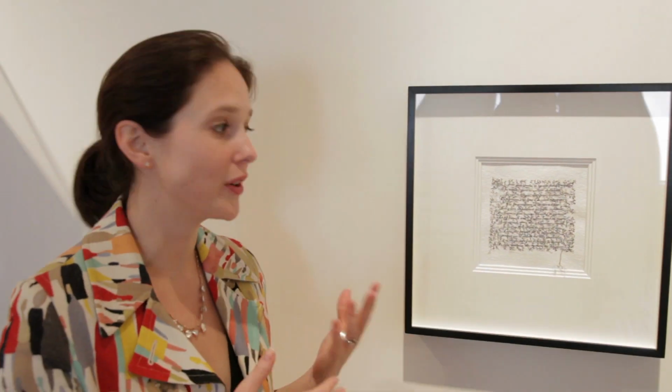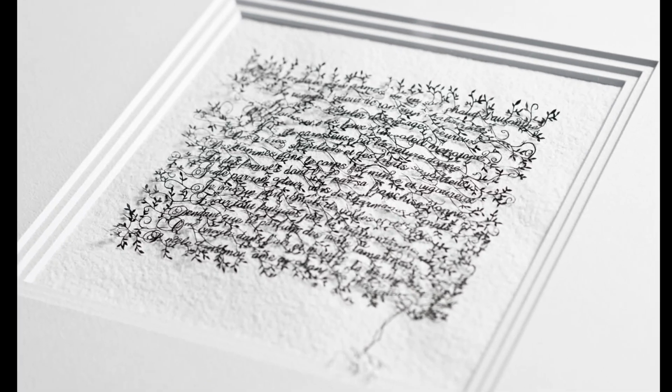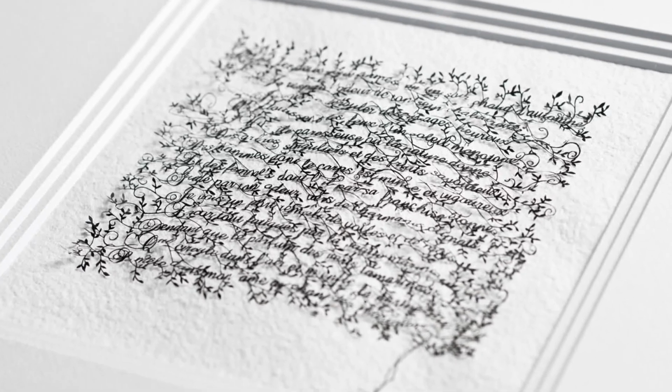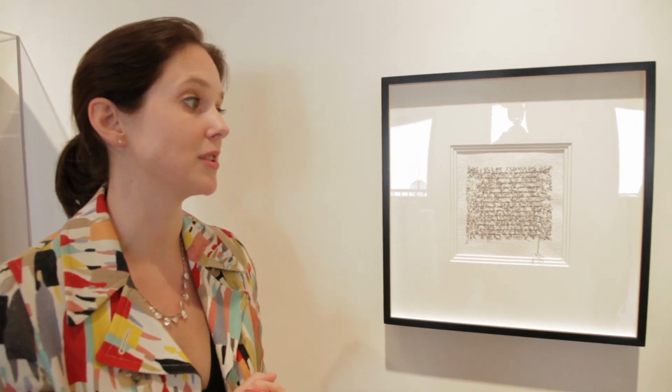Here is this wonderful, delicate piece by a Japanese paper cut artist called Hina Aoyama. This is a Baudelaire poem, and she has painstakingly cut the poem out with a pair of scissors. This is Hina Aoyama's first time exhibiting in New York City, and she comes from a long tradition of paper cutting in her family, and in Japan she's done a number of shows and curated a number of exhibitions around cut paper.